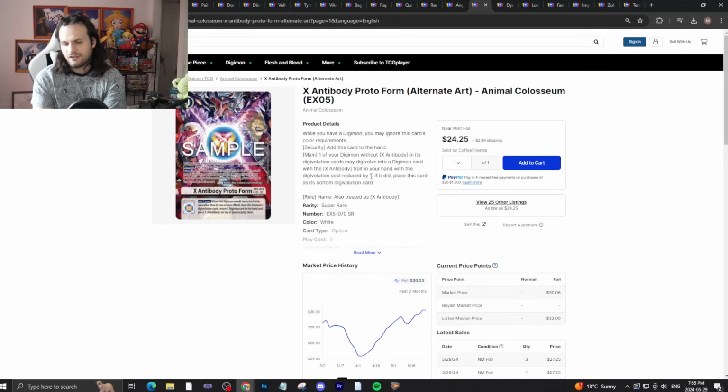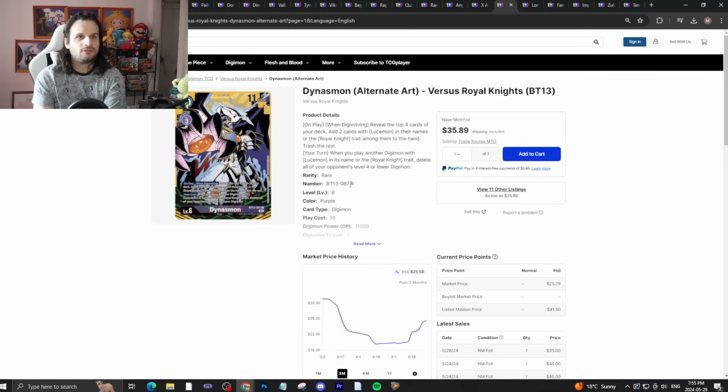However, X Antibody support we know is nowhere near finished, so this card still has possibilities for being expensive in the future. Maybe take advantage of the lack of excitement over this card now and grab some while they're cheap, and prepare for the future. Maybe. We have here Dynasmon Alternate Art.